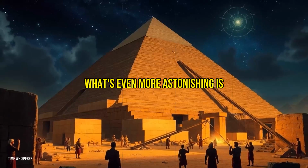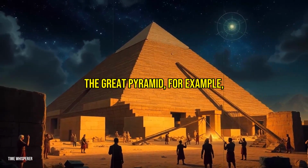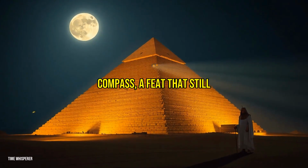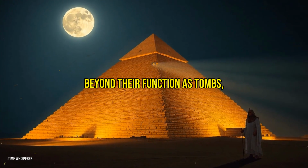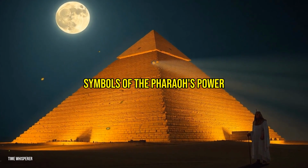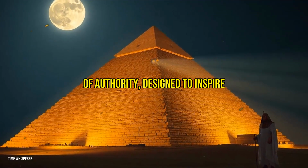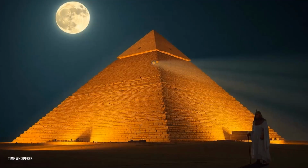What's even more astonishing is the alignment of the pyramids with celestial bodies. The Great Pyramid, for example, is almost perfectly aligned with the cardinal points of the compass, a feat that still baffles modern engineers. Beyond their function as tombs, the pyramids also served as symbols of the pharaoh's power and their connection to the gods. They were not just monuments to the dead but statements of authority, designed to inspire awe and reverence for generations to come.